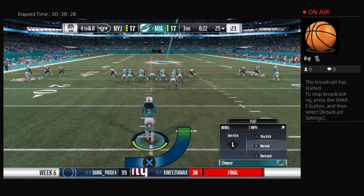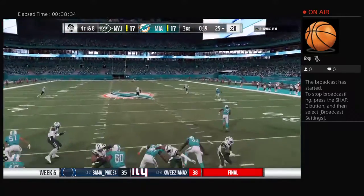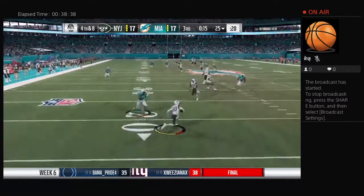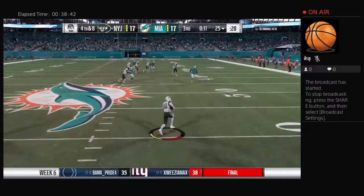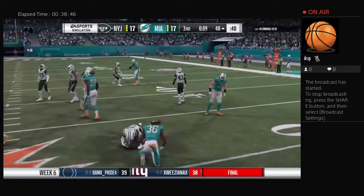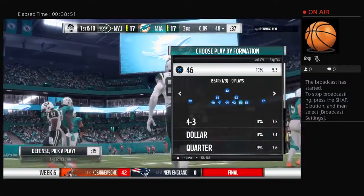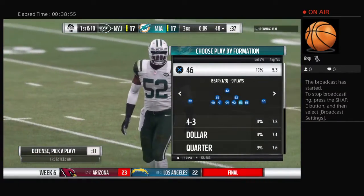He's been terrific so far. He'll look to set up his blockers. So dangerous with a football in his hands. Call that a return of 38. And this offense will take over right at the midfield stripe with a 1st and 10.